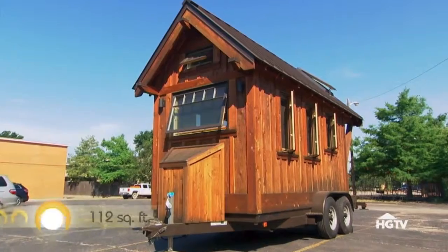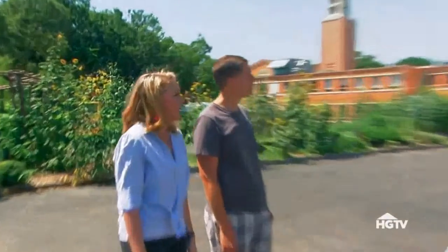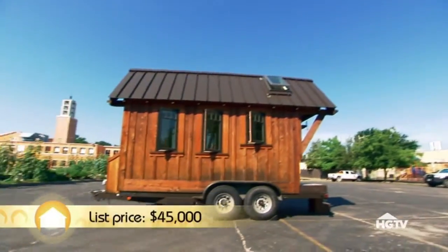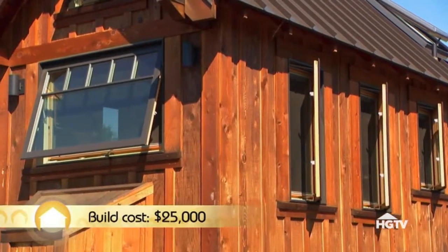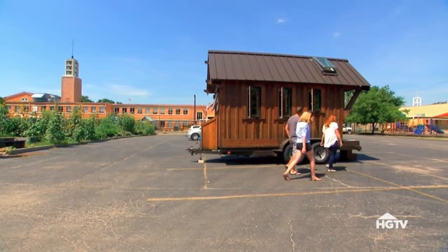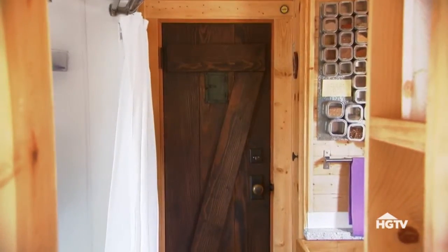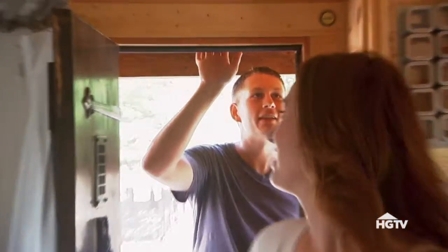We're at 112 square feet. Wow, that's small. It's tiny. Yes. It's little. Not kidding about that. And it's listed for $45,000. Okay. And the material cost is $25,000. Okay, great. So that's still my budget. It looks like it'd be very easy to tow around, which would be really nice. Watch your head. Oh, gosh. Oh, wow. I don't know that I'm going to fit through here.